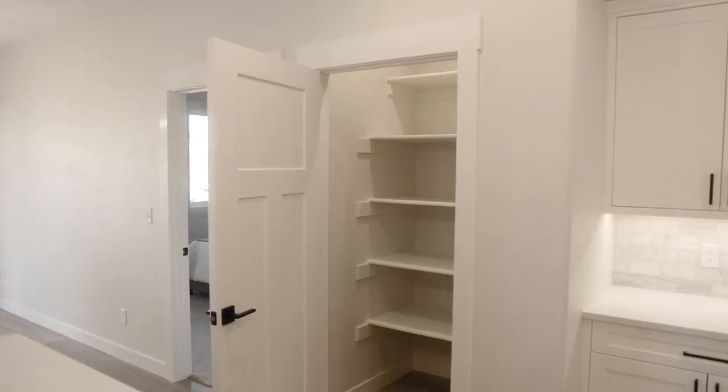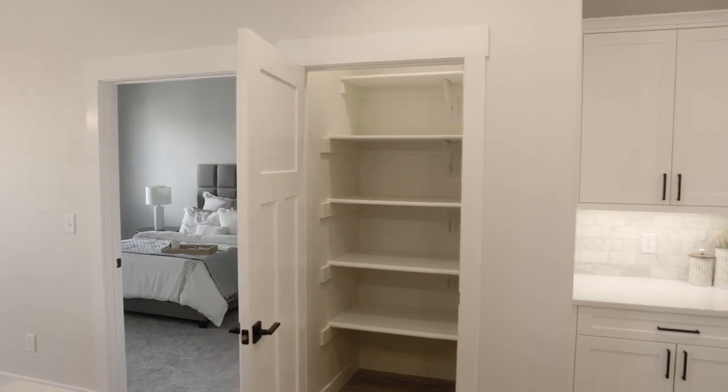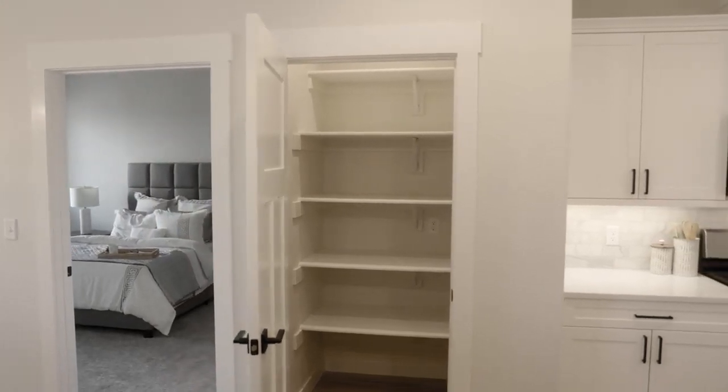And then I like that you added the pantry. There's always a pantry in your kitchens as well, typically, right? Well, as you know, you always need more storage in kitchens. So we added somewhat of a closet pantry right off the kitchen, which most of our clients like.